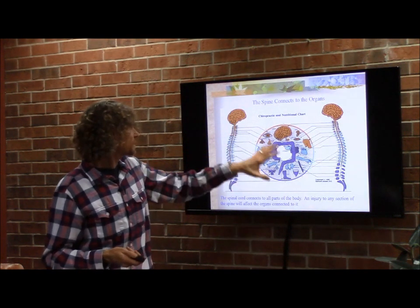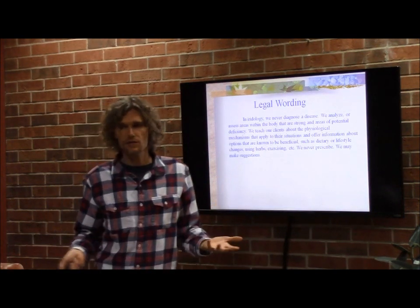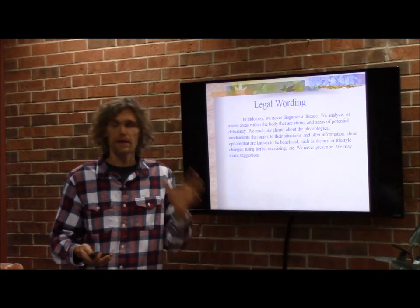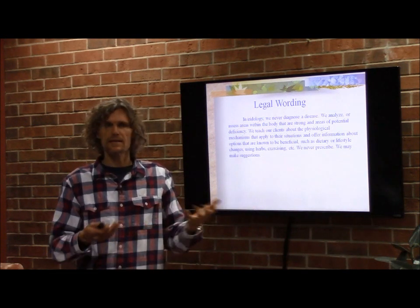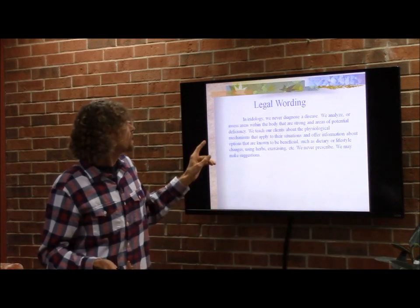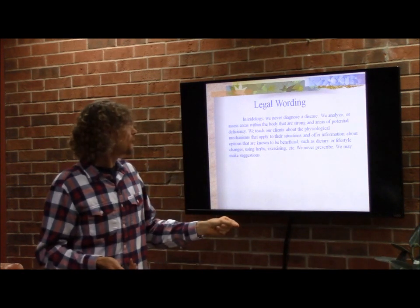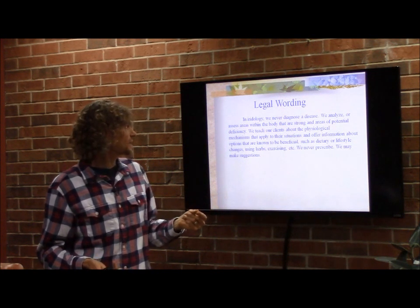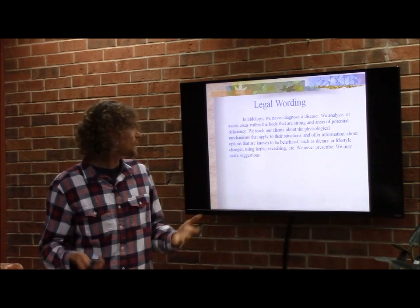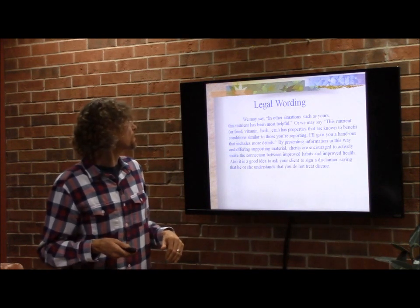Here's what shows how the spine connects to all the organs. We know that through chiropractic. Legal wording, I think this is important for us. Of course, we don't diagnose disease, just like with everything. This is an imbalance. There's an issue. You have a tendency to this because of your genetics. It's not telling somebody they have XYZ named illness, because we don't know that. So why would you say that? But we assess areas that are strong and areas that are potentially deficient. We teach them about physiological mechanisms that apply to their situation, offer information and options known to be beneficial: dietary change, lifestyle change, herbs, exercise, etc. We just make suggestions. You guys know that, but we'll mention it.